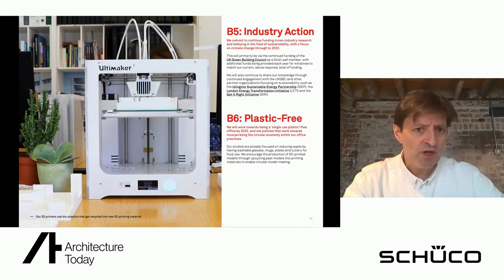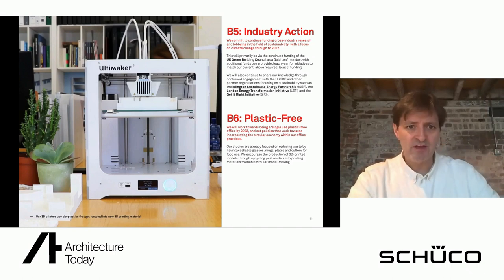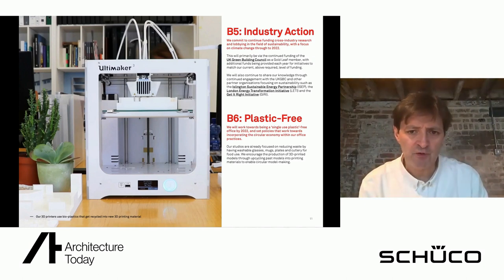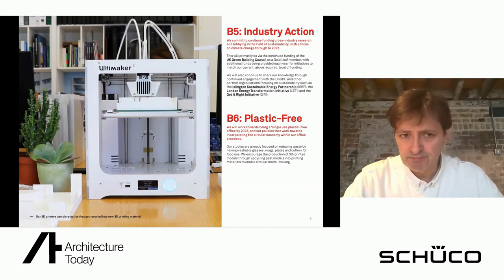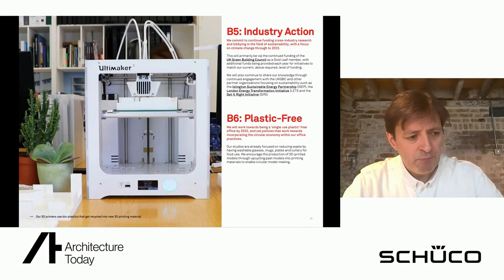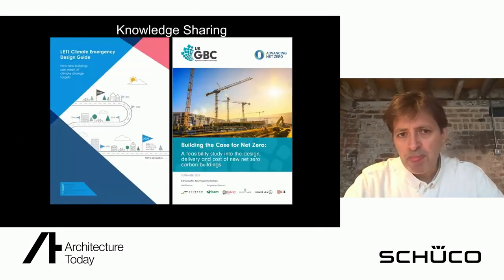Plastic free is a commitment. We still don't quite know how to go about this in its entirety, but our assumption is that there is a groundswell of pressure behind a move away from single use plastic, and we have moved towards entirely plastic free 3D printing and biodegradable sources. I mean, we're still not entirely sure exactly how biodegradable that is, but we are looking into that in some depth. And I said the knowledge sharing through things like LETI and the UK GBC are incredibly important to us.